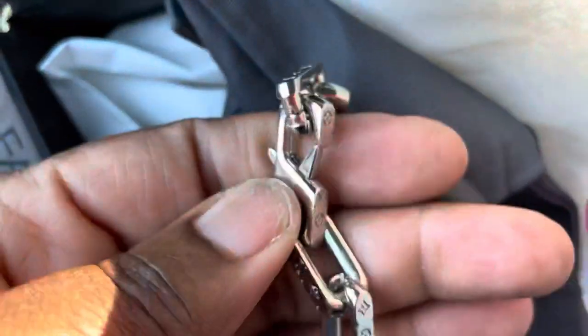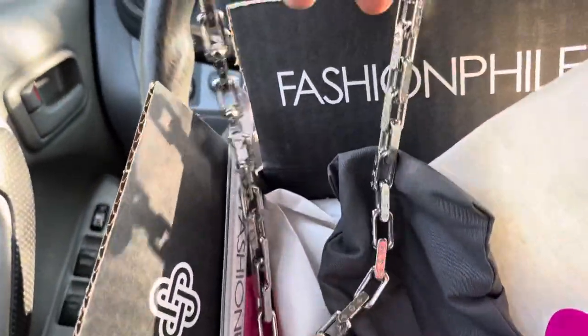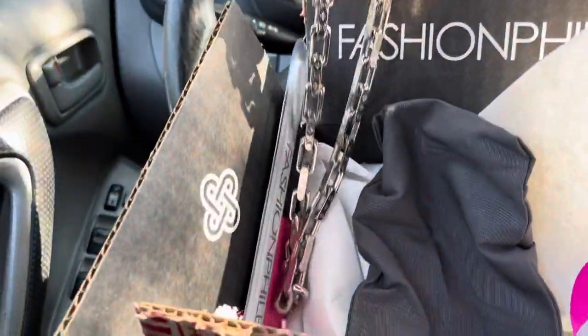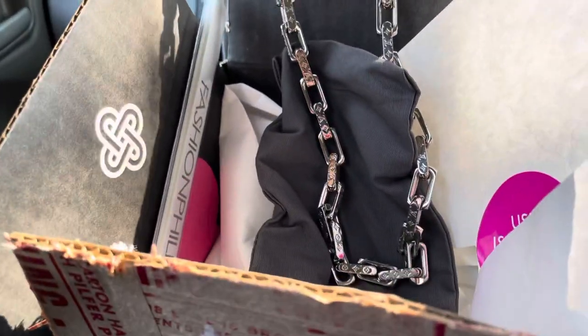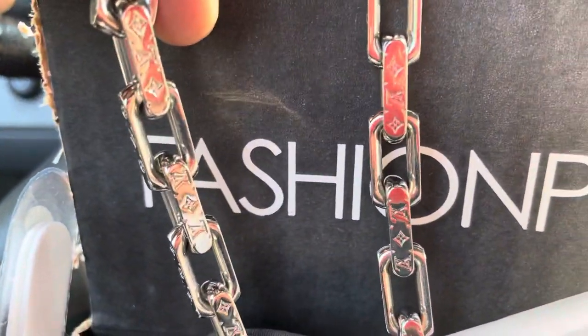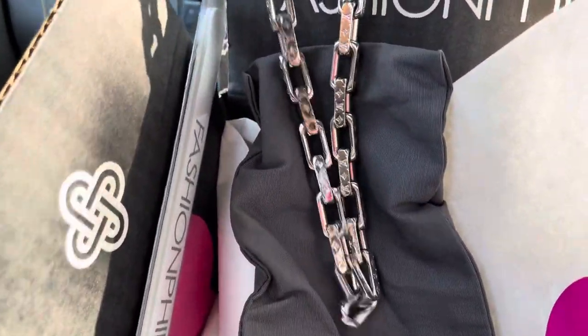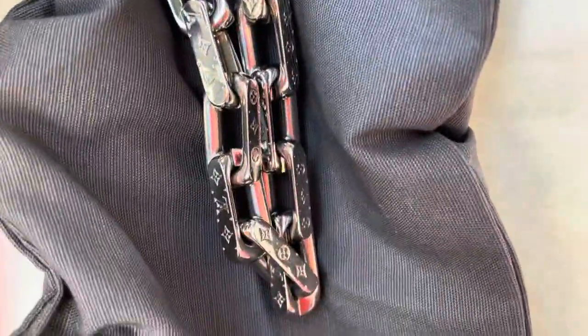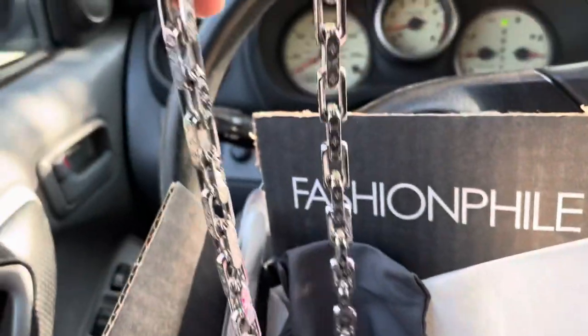I have a pair of monogram earrings, and they're silver, and this is going to work perfectly. I think it's supposed to be 22 inches, so it's not a super long necklace, but it's going to work perfectly with my monogram earrings. Let me see if you guys can get a little close up. Oh, I love it. There's no issues. I don't see any issues. Oh, this is just beautiful.